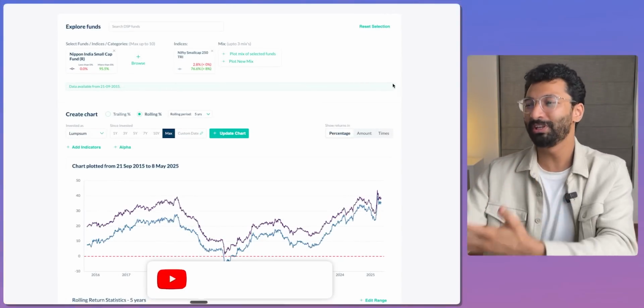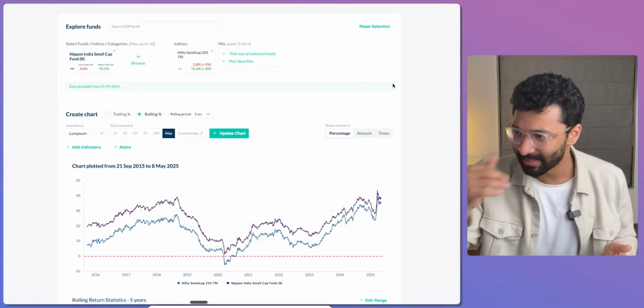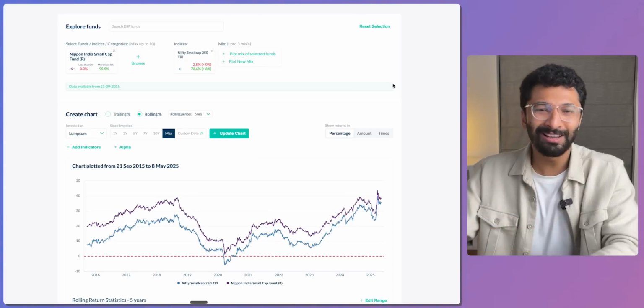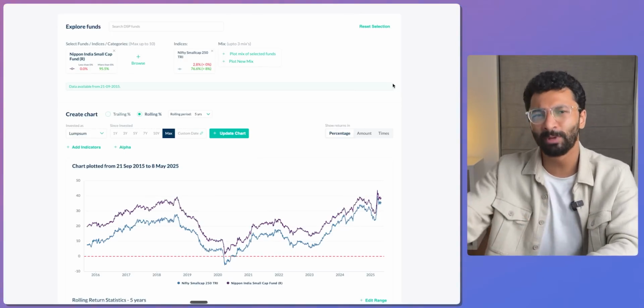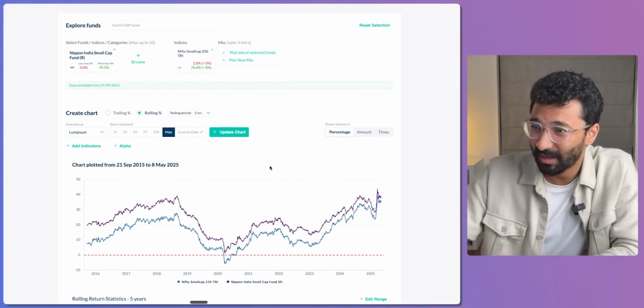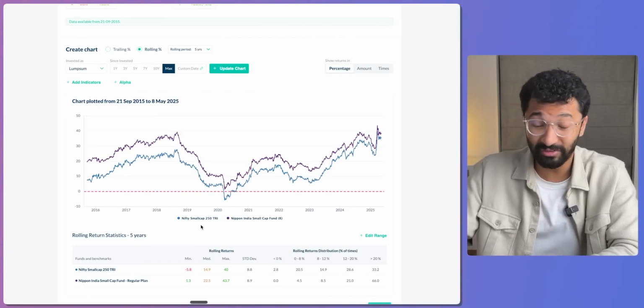I'm going to use DSP's website. Unfortunately, this is not available to public because I'm licensed. I get back-end access to it. But we are in the process of building a very robust mutual fund research platform, and that will be available to everyone for free. Here you will see I've compared the Nippon India Small Cap Fund versus the Nifty Small Cap 250 Index.